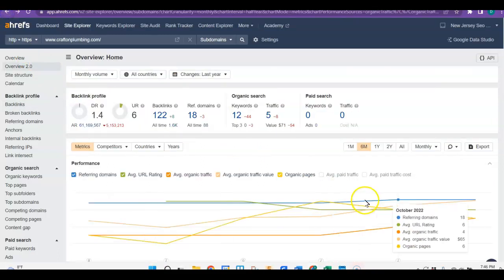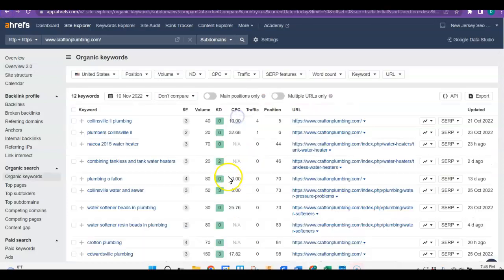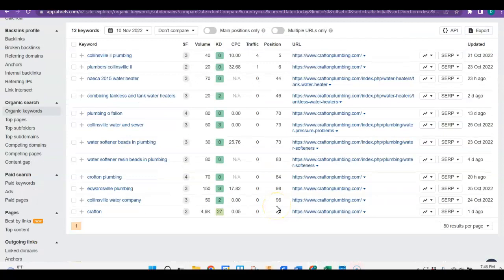And then let's look at their keywords. They don't have very many keywords at all either. So their keywords aren't helping them like your keywords are. What's helping them are their high quality backlinks. So if you were to add some of those backlinks, you would probably blow them out of the water. They wouldn't even be competition for you at all.